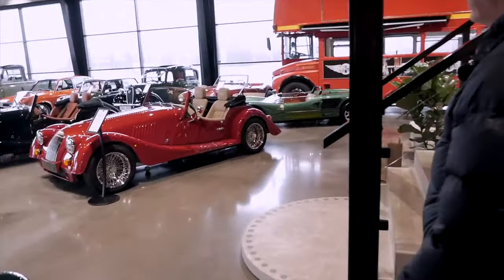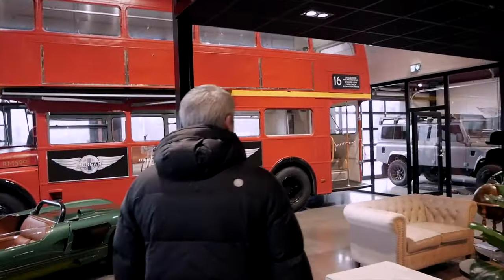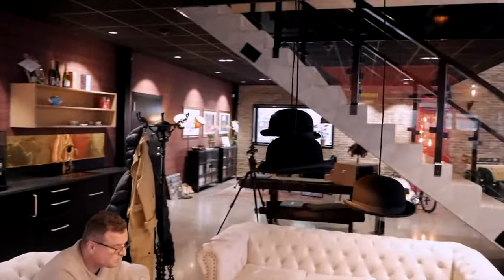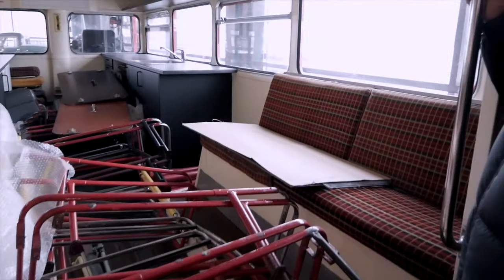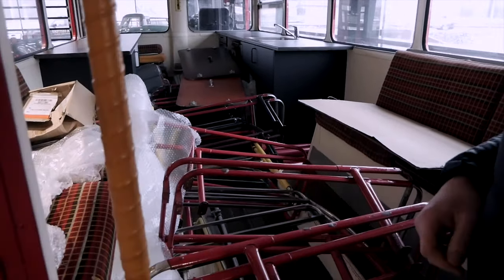So if you have a look around, you've got the bus. We have to have a look at the bus. Yeah, all right, for nostalgia purposes. Hanging off these in London, mate. Do you know, this brings it all back. Running after these and jumping on them at the traffic lights. This one's been converted more like an event bus. So you've got a kitchen and stuff like that. Have a look upstairs. Off you go, mate. I can't remember these buses being so low. I remember them well, mate.